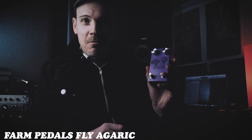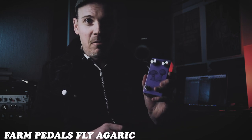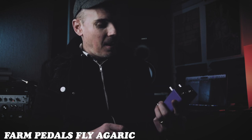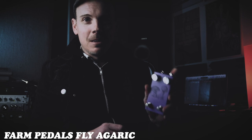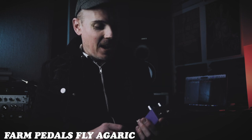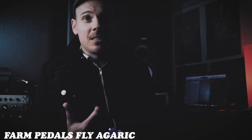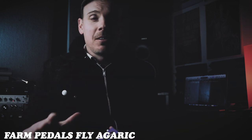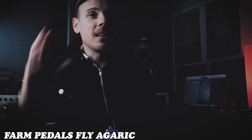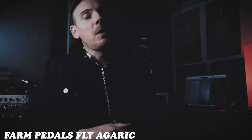This one was a little bit of a surprise to me. It's the Farm Pedals Fly Agaric Phaser. This is super rare behavior for me, but I saw someone else demo this pedal, and I sent Jeff a text message, and I was like, send me one. Send me one. I'll send it back. I'll pay for shipping. I'll do whatever. Just send it to me because I need to try this pedal.